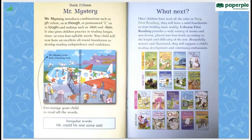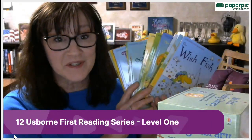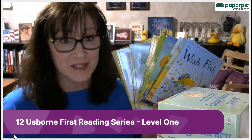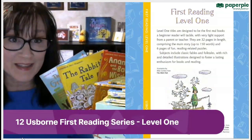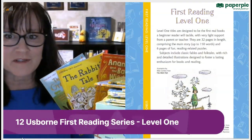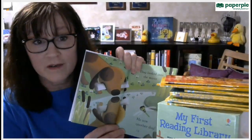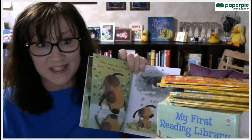And then what's next? They start with the level 1 and the level 2 reading practice books that are included in this set. So now you've learned all your sounds, you're ready to read. And so this set includes 12 of your Level 1 beginning practice books. The Level 1 readers are actually really nice because they're teaching some moral values as well, because these are classic fables and folk tales, and they are just super cute to read in addition to giving them the practice. Very limited text on the pages, but full illustrations, so it keeps the children's interest.